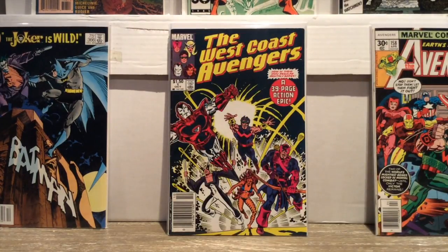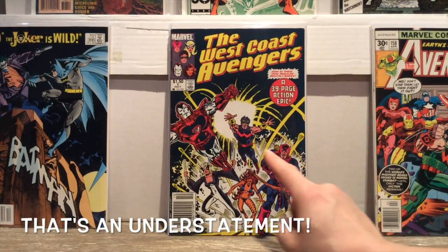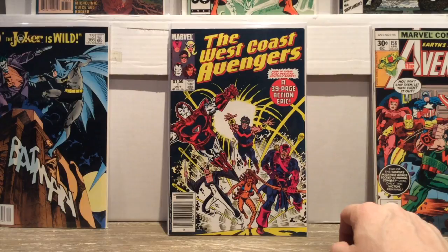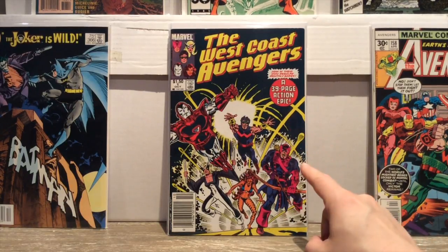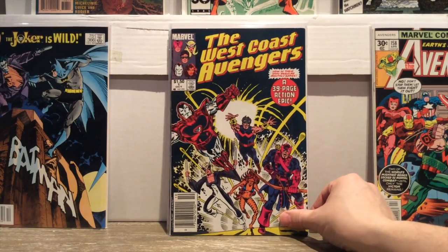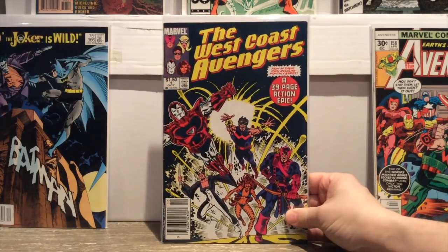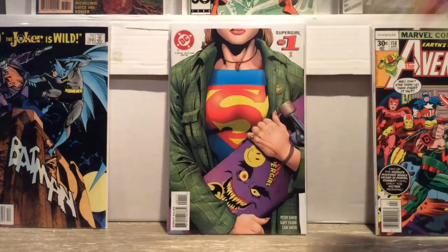Next up, West Coast Avengers number 1. Not a hugely sought after book, I know, but it's a fun team. I really like Wonder Man. We don't see enough of Wonder Man. And I own every single issue of this. But when I saw the number 1, I just had to have it for $1. It just made me sad that this thing's still only worth $1 after all this time. The West Coast Avengers gets no love, and it's a shame. It's a really fun book.